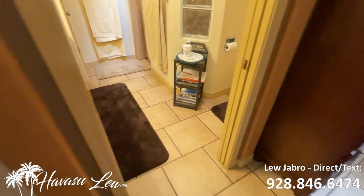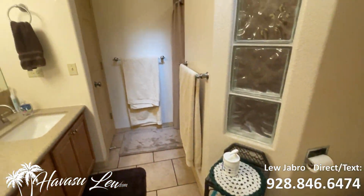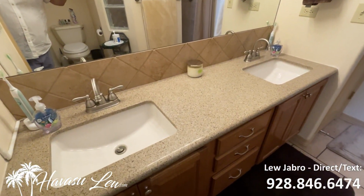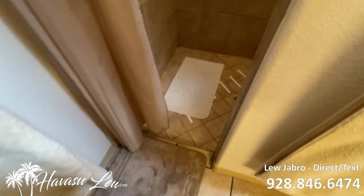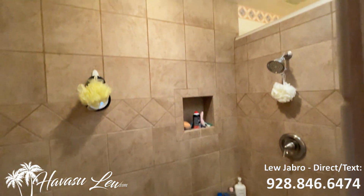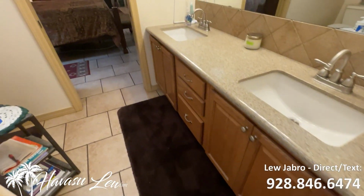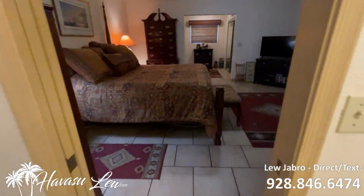Got your master bath. Dual sinks. Look like maybe quartz counters. Got a pretty big walk-in shower with dual heads. All right, let's go check out the other side of the house.